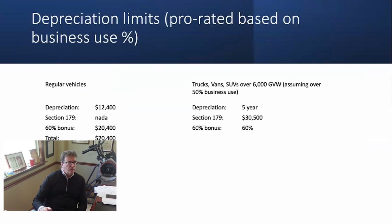So let's move on and talk a little bit about depreciation limits. Now, these are the limits that are placed. These limit numbers are based on 100% business use, so it gets ratcheted down. If you use your vehicle for 80%, then the limits come down. As you can see, regular vehicles, which are under 6,000 pounds gross vehicle weight, I don't care if it's a $1 million collectible car, the maximum depreciation in that first year is $12,400.